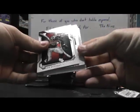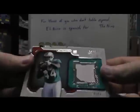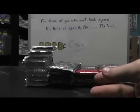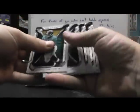Oh, here's the fatty. Oh, it's just a patch. Number 10 of 80, Lamar Miller. Patch. Jeffrey Peed. Where at? Bushes. Agnew Luck.